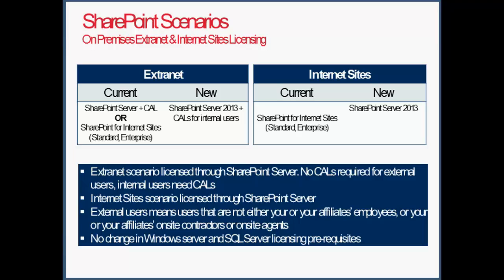So under the old method, for an extranet, you had to have a license for the SharePoint server, of course, and then a CAL for each user that was a non-employee, or was an employee or a non-employee that you wanted to license under the same model as your employees. Or you had another choice there, which was that you could purchase SharePoint for internet sites, which is not only a separate purchase, but it was also a separate product. That was very confusing. It made it very difficult to take a SharePoint farm that you had previously deployed for internal purposes only and then extend that externally. So Microsoft has simplified that greatly with SharePoint 2013.